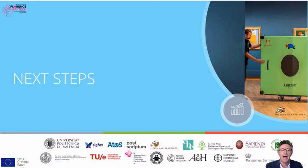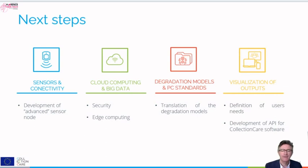Finally, at what point are we now? Right now we are working on the refinement of the sensor node, adding extra sensors and enhancing capabilities. From the cloud computing point of view, we are working on security and edge computing. From the point of view of degradation models, we are translating the degradation models to computer algorithms, and from the point of view of reporting, we are working on the definition of real needs of the users and the development of the user interface.